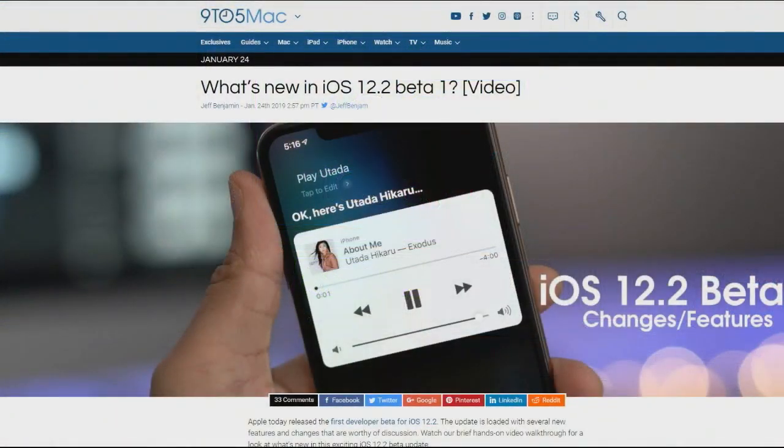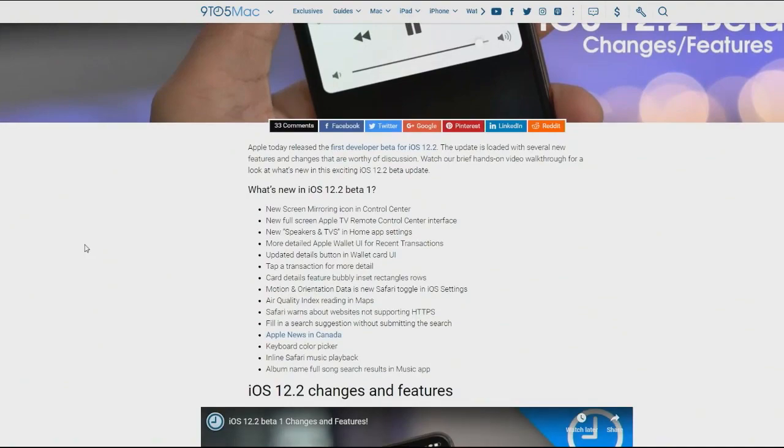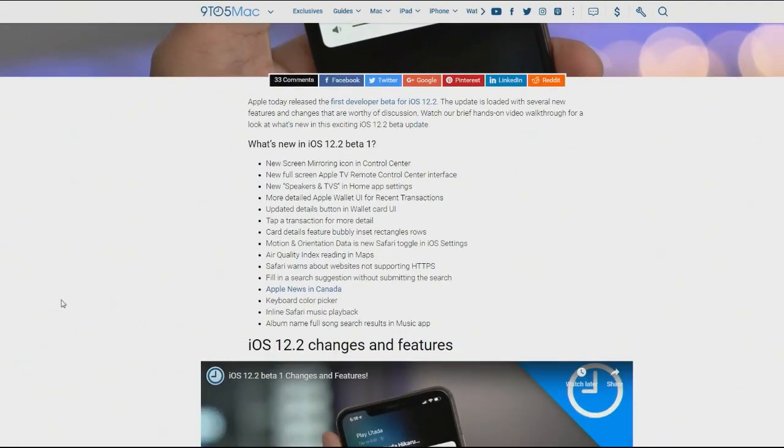iOS 12.2 public beta is out. Ooh, some interesting revelations thanks to Steve Troughton-Smith. Yes, there are some that'll tell us about the future iPods, I mean, AirPods and stuff like that. But there's some good features that they meant to release that aren't a secret, too.